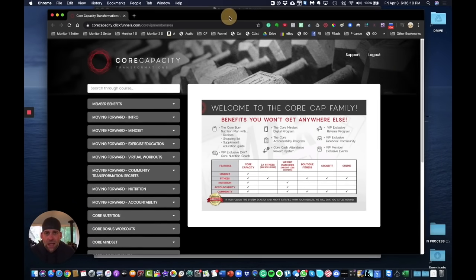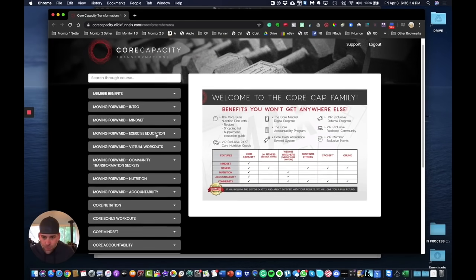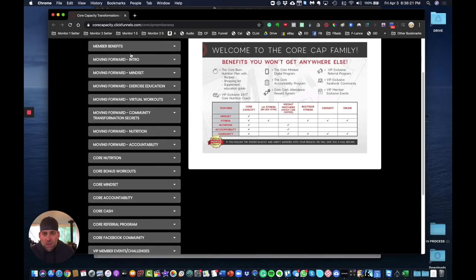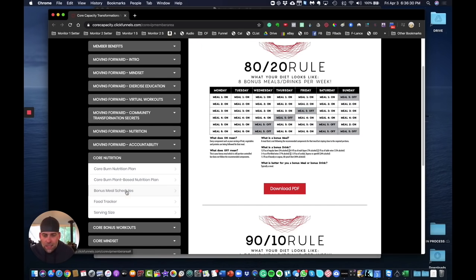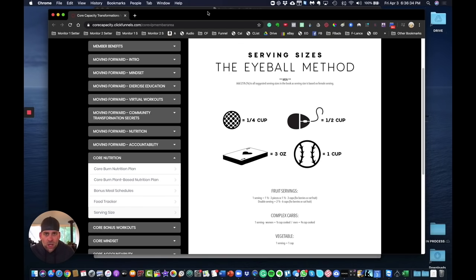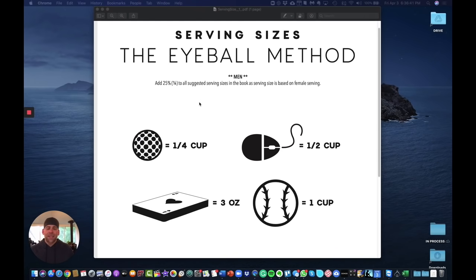Now, this is actually our Core VIP membership website for all of our VIP members here. You're going to find the Moving Forward material inside the free website, directly right in there for you. But for the VIPs, just to show you where this is at, it's right here under Core Nutrition. You're going to find bonus meals, the food tracker, and of course, where we are starting, which is serving sizes. So we're going to delve right into it here. But we're going to keep this nice and light though.